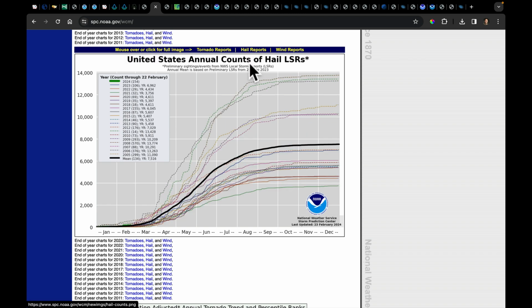If we flip over to the hail reports, if I can get that to show up, there we go. 154 hail reports so far this year. 134 is the average, so we're a bit ahead on hail. You can kind of just see, if you want to pause the video or even go to this website, spc.noaa.gov/WCM. You can see all of the data here.